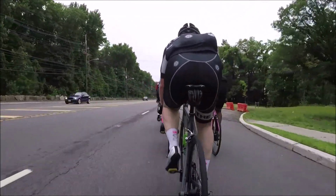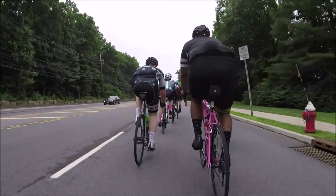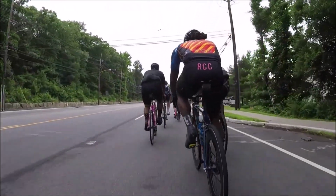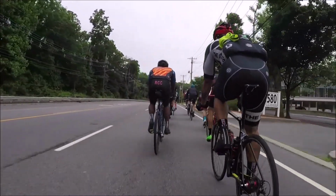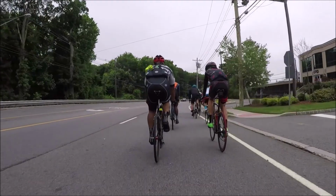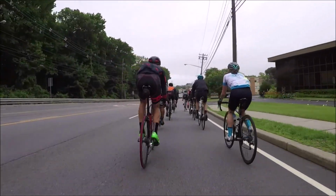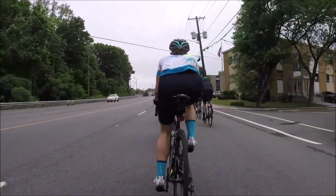Nice work, folks. Really, really smooth. Right now, I think we're doing right around 32, 34 miles an hour. Like poetry in motion. And energy consumption. About a minute to go. And this, folks, is how you share energy in a pace line. Keeping it tight, keeping it consistent, and focusing on body control and group control.